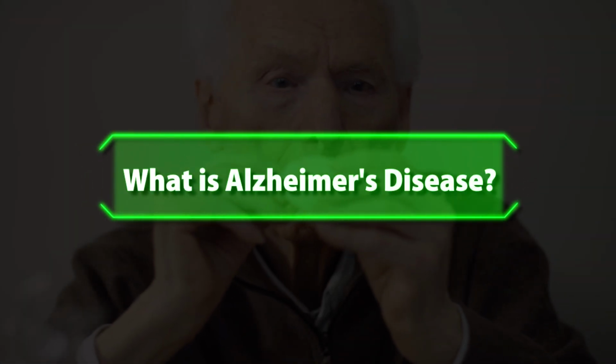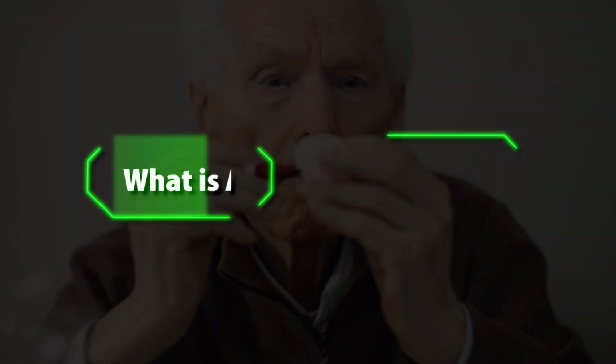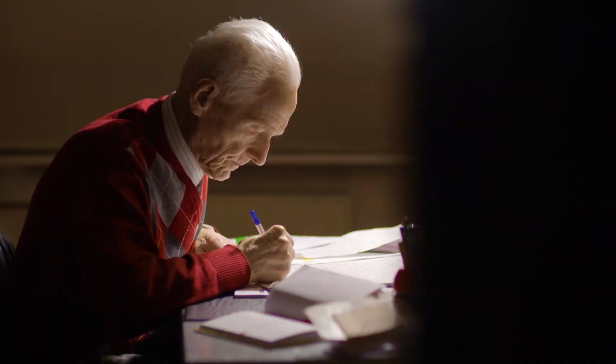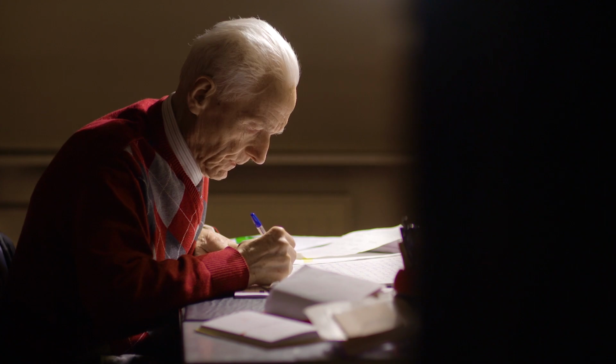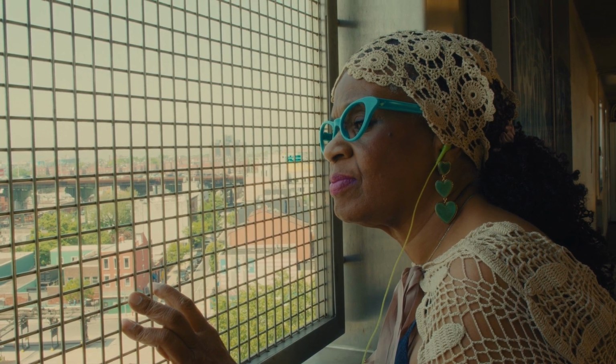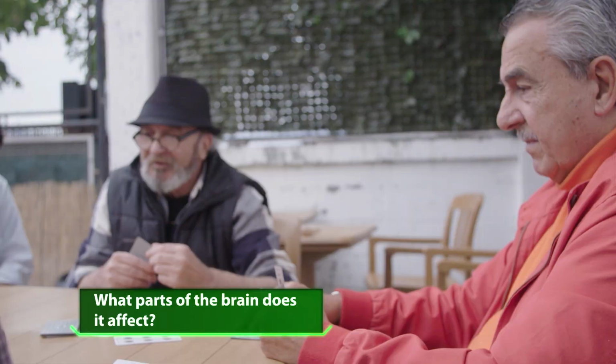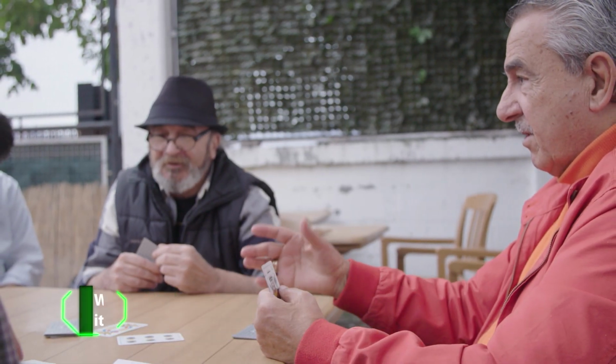Alzheimer's disease is a neurodegenerative condition that impairs memory and cognitive functioning. It affects around 5.5 million Americans, most of them over the age of 65, and is the sixth leading cause of death in the US. Ultimately, this disease leads to damage to neurons in the cerebral cortex of the brain.